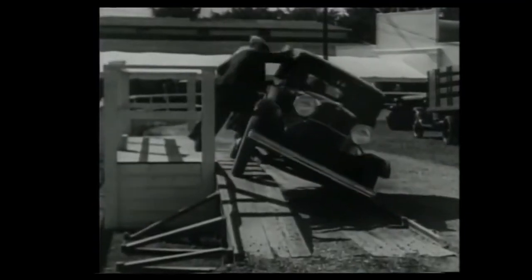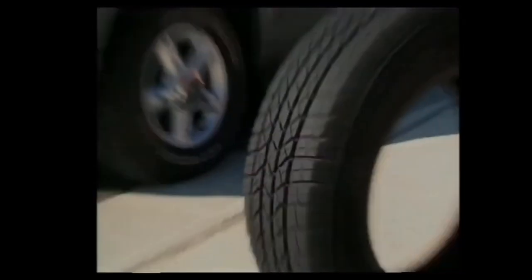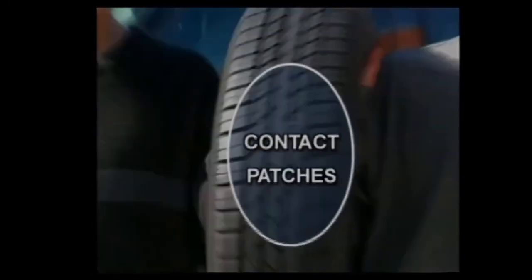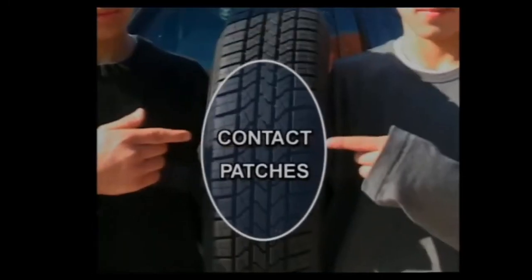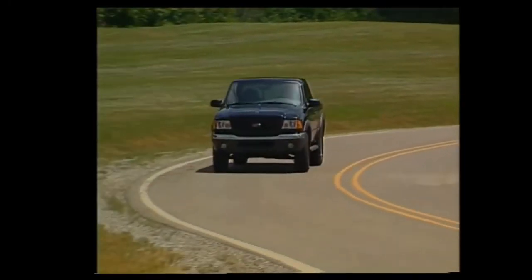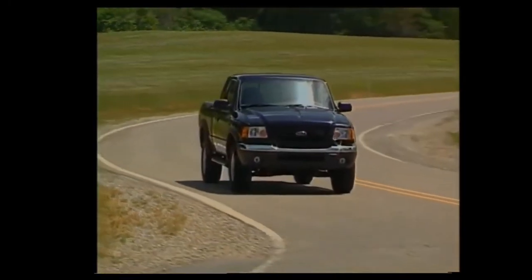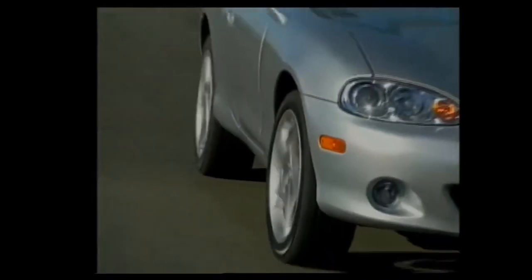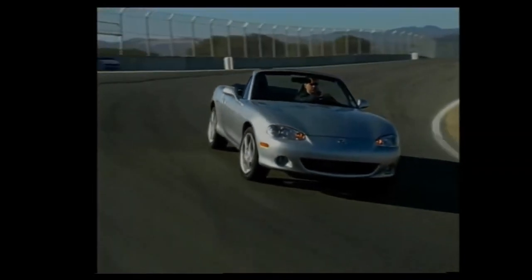First, balance. And this might surprise you. When it's parked, your vehicle is balanced evenly on 4 spots where your tires touch the road. These are called contact patches, and each one is about the size of your hand. Not a lot of surface area for a ton or more of plastic, glass, and steel. That's why you need to keep your tires in good condition and inflated at the recommended pressure to drive safely.